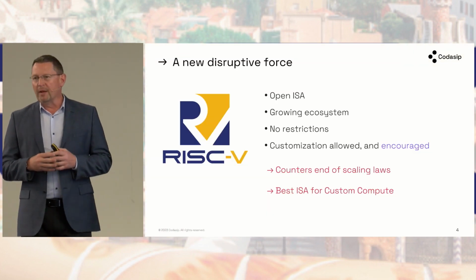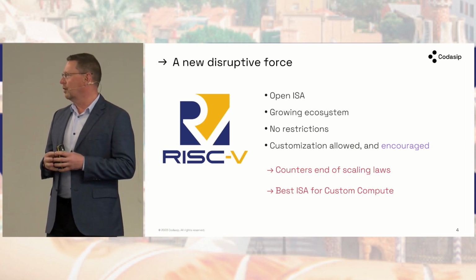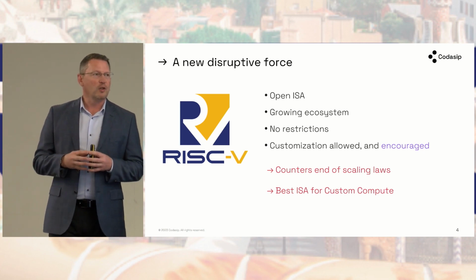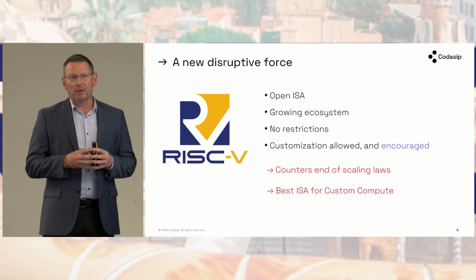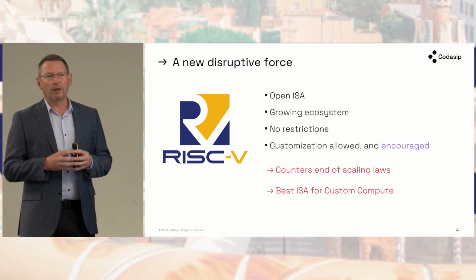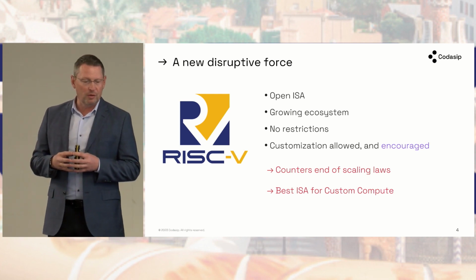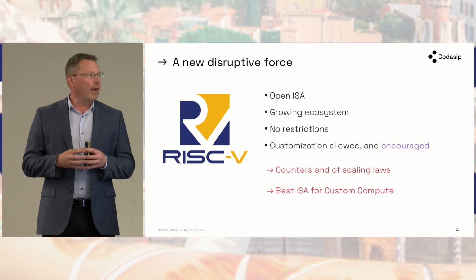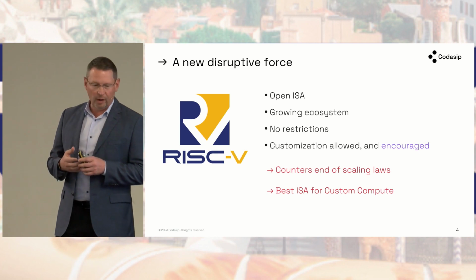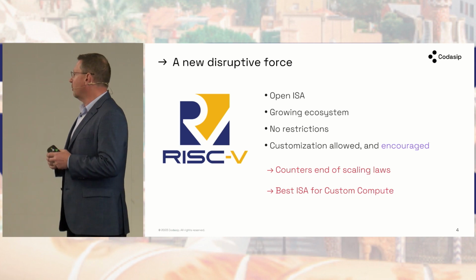So RISC-V has been the easy way to do it. The open instruction architecture gives us the opportunity to be available around the world with no licensing and no specific ownership. The growing ecosystem, the no restrictions, but most importantly, customization is not only allowed, it's encouraged, and the ecosystem allows us to do this. So this helps us to counter the end of the scaling laws like Moore's law or Dennard's scaling or Amdahl's law, but it also allows us to have an ISA and implement this idea that we call custom compute.